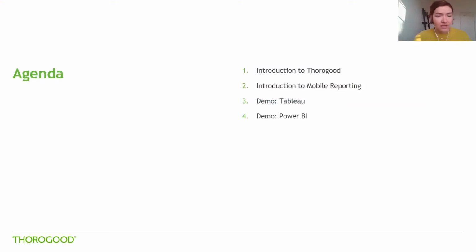Agenda for today. I'm quickly going to introduce Thorogood and tell you a little bit about who we are, and then we'll move into mobile reporting. We have two demos today, one in Tableau and one in Power BI. So after a quick high-level overview, we're going to share some of what we've been working on.